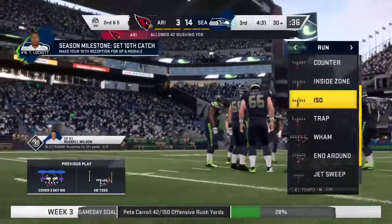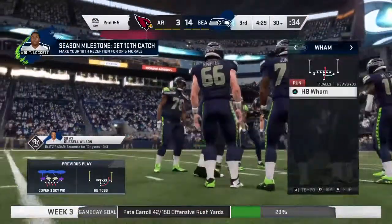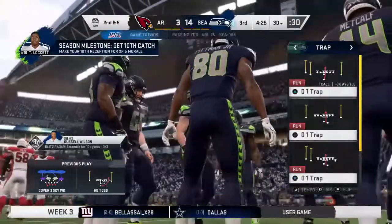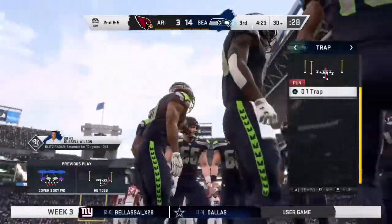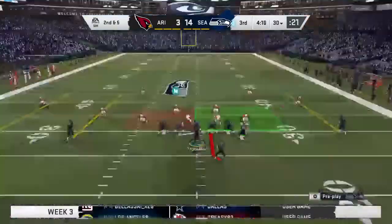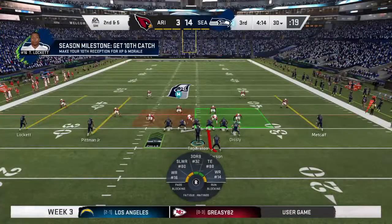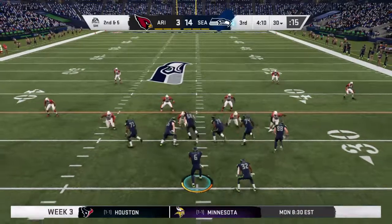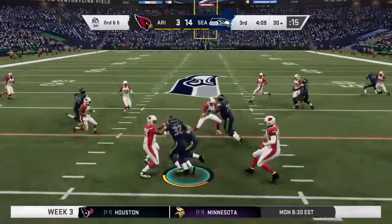Third quarter and you've got the lead. You're not ready to go into that 4-minute offense to close the game out, but a running game can really benefit your team right now. After the pickup of 5, here's 2nd and 5. They run again with Carson.